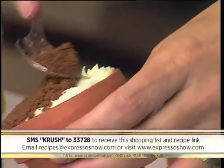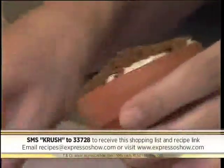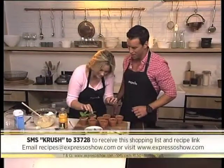And there you have it. We're just putting a little bit of topsoil. No, it's not. That's biscuity goodness. It's biscuits that we've crushed to look like soil, and a bit of mint to fulfill the final image. That is beautiful. Ta-da.